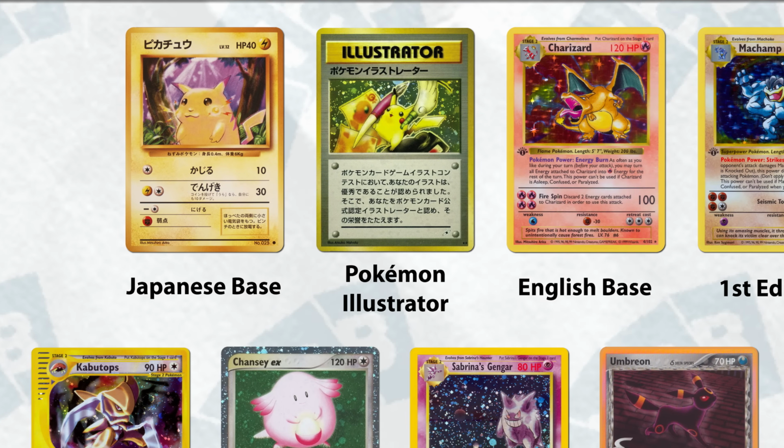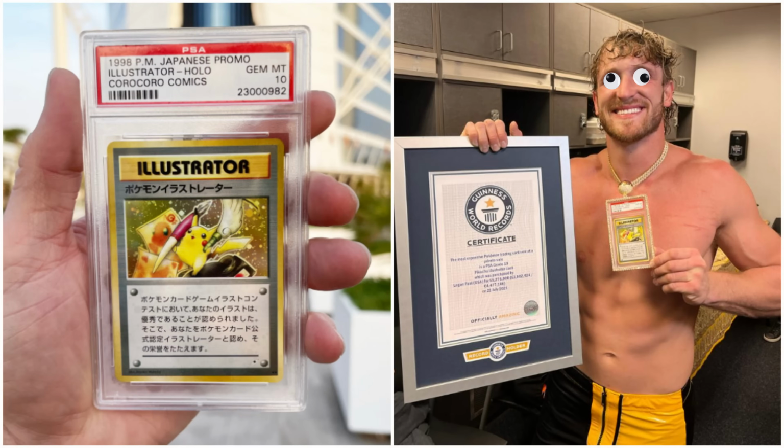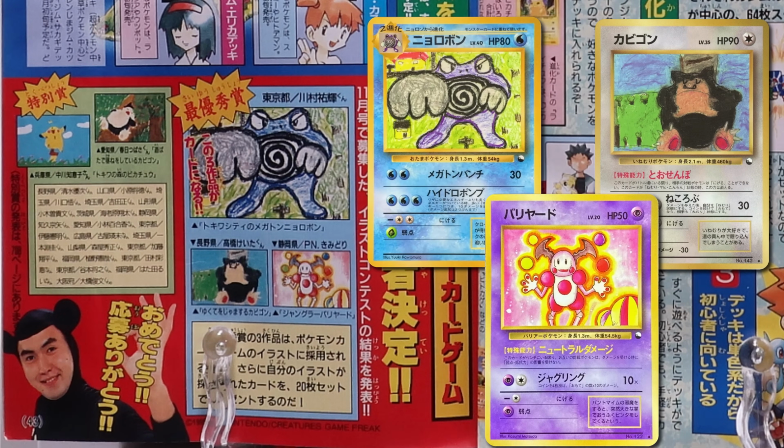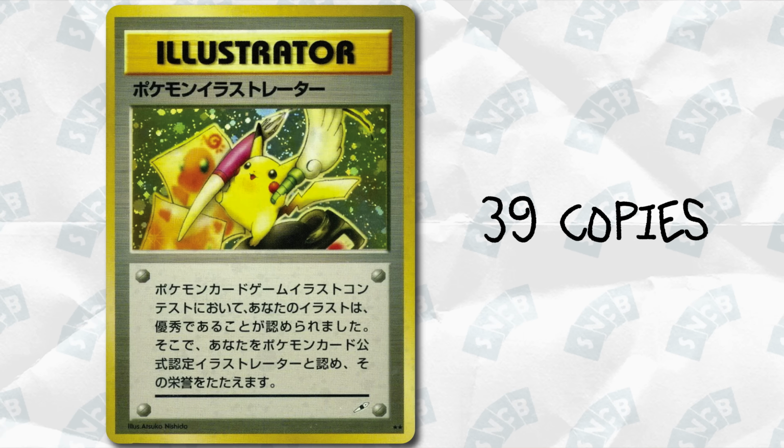ironically rare cards today. The Pokemon Illustrator is famously the most expensive Pokemon card ever sold publicly. It was awarded to the winners of an illustration contest in Japan in 1997 and 1998. Only 39 were officially distributed, but 41 are known to have existed.